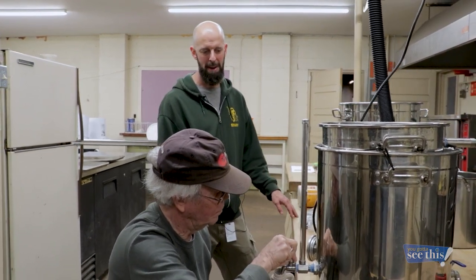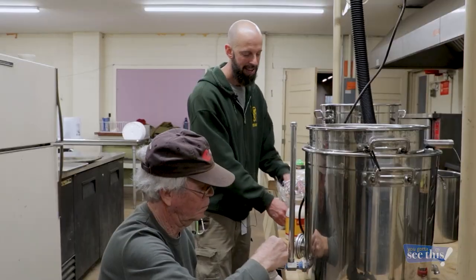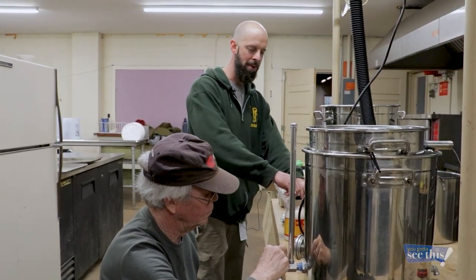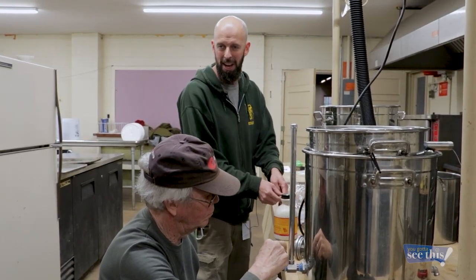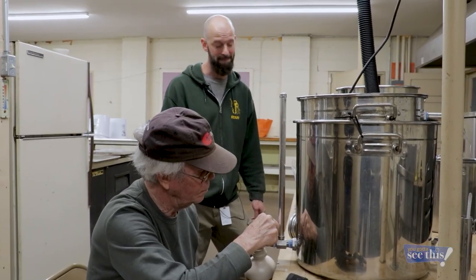This whole operation, we started from nothing essentially, and I've kind of had to engineer it all myself. So just being able to put something this complex together and make it the success that it's become is really just kind of a personal success, as well as the fact that everyone likes it so much.